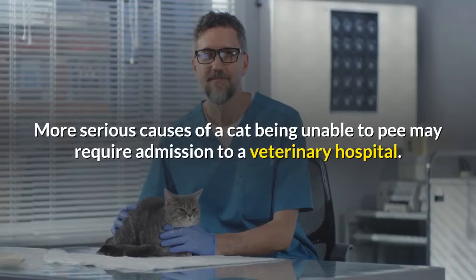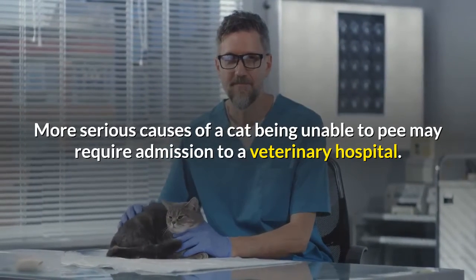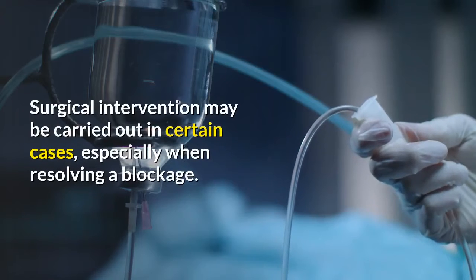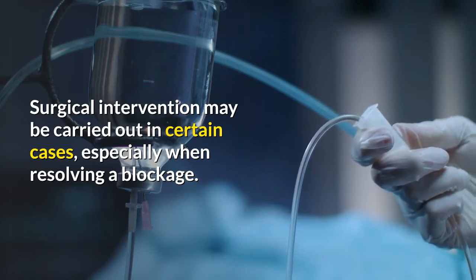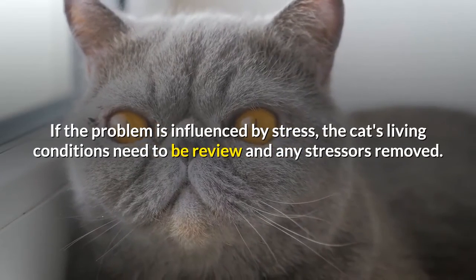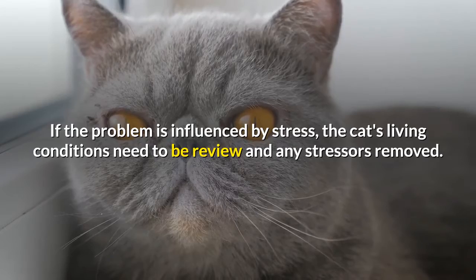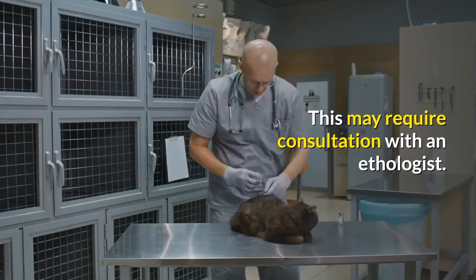More serious causes of a cat being unable to pee may require admission to a veterinary hospital. Surgical intervention may be carried out in certain cases, especially when resolving a blockage. If the problem is influenced by stress, the cat's living conditions need to be reviewed and any stressors removed. This may require consultation with an ethologist.